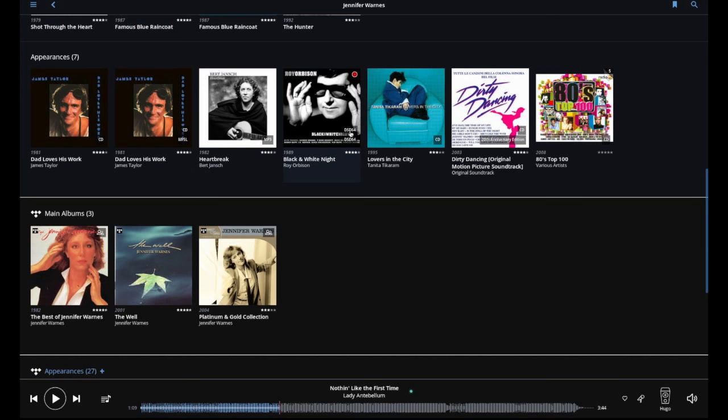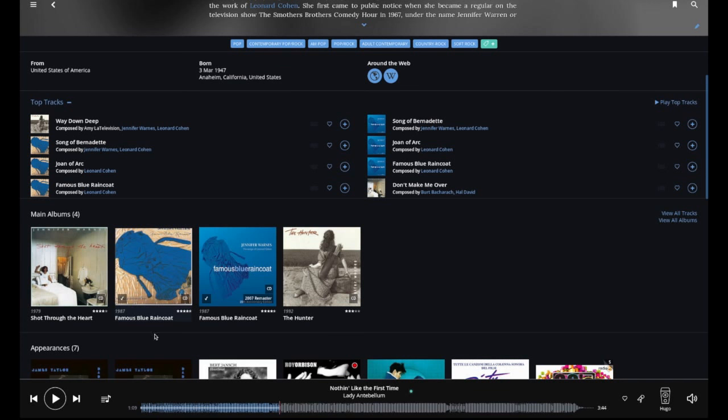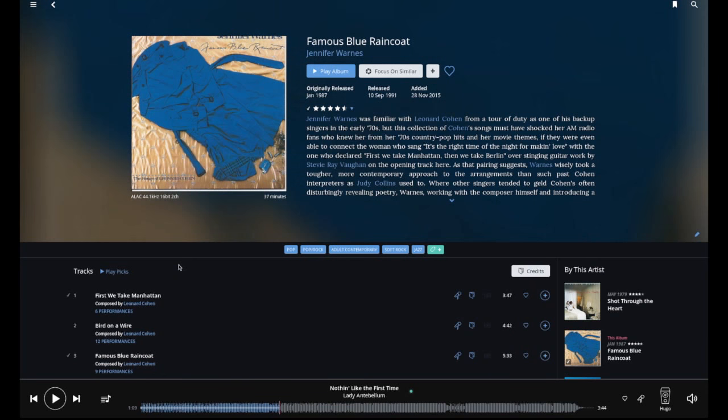The Roy Orbison album on the right is the opposite, a DSD64 rip of the SACD. Well, let's look at Jennifer Warnes' work. I own two Famous Blue Raincoats, the original CD release from '87 and a louder remaster from 2007. I prefer the original. So I click that one and immediately you see the description and tracks.